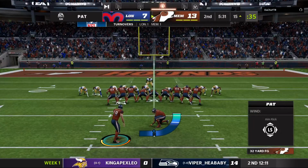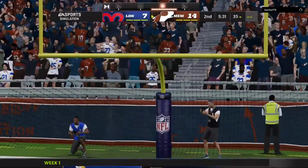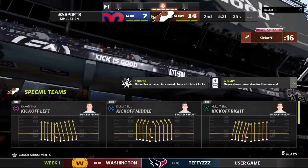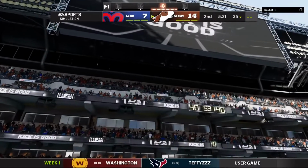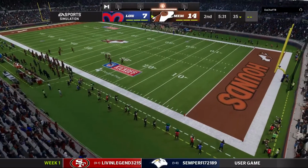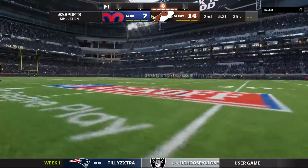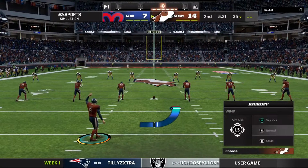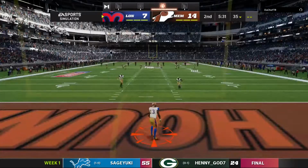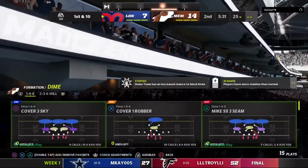Rohrwasser on for the PAT. And he's got it. It's now a 14-7 ball game. Makes the score 14-7. So they'll get another shot on offense following that pick 6. And now the kick is away. And no effort to bring this one out. It's a touchback.